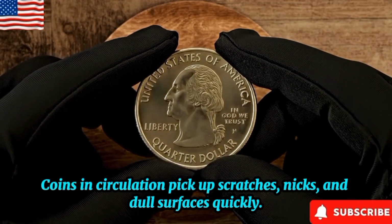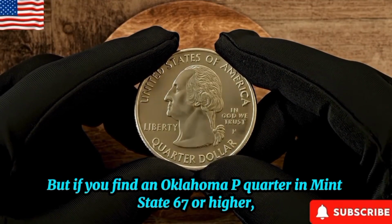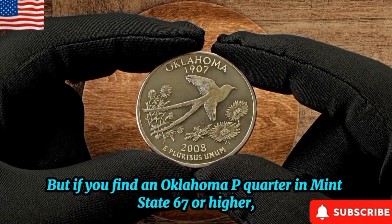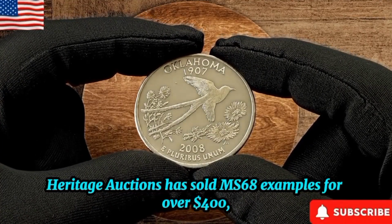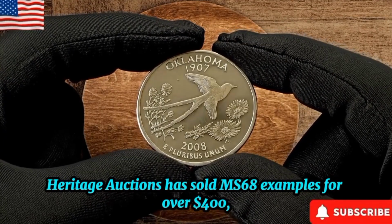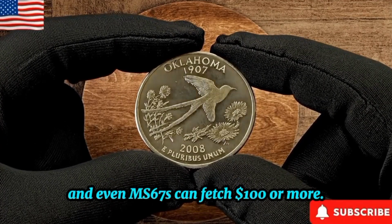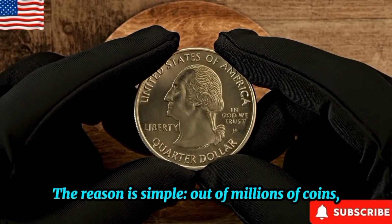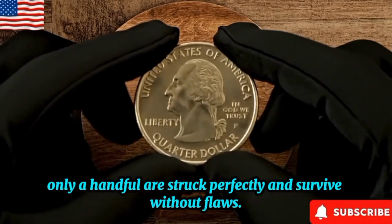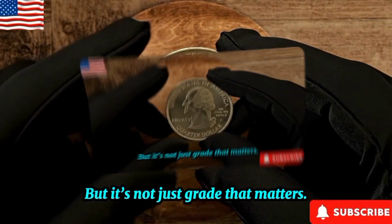Coins in circulation pick up scratches, nicks, and dull surfaces quickly. But if you find an Oklahoma P quarter in mint state 67 or higher, you're in rare air. Heritage Auctions has sold MS-68 examples for over $400. And even MS-67s can fetch $100 or more. The reason is simple. Out of millions of coins, only a handful are struck perfectly and survive without flaws. But it's not just grade that matters.